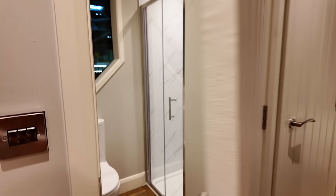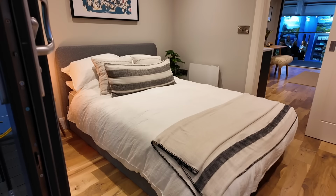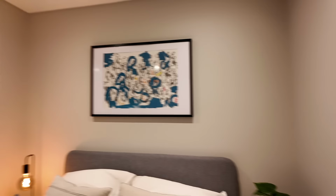And then inside here, you have your toilet and shower. This is your bedroom area. So, yeah, you've got a nice big double bed, but look at all the storage on this side. That is absolutely vast, a full fitted wardrobe. But can you tell what's so special about this?